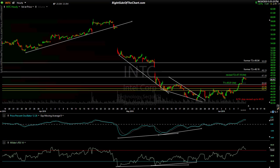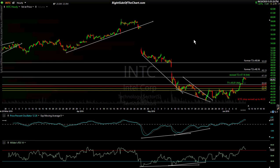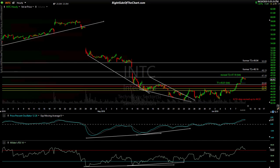Okay, we closed Intel out, or I closed it out today. We took that based on several things. It was based on both the daily and the 60-minute charts. This is a 60-minute chart right here, hourly. We had a bullish falling wedge pattern. And more importantly, we had Intel extremely oversold on the daily time frame at a very, very solid support around 43.